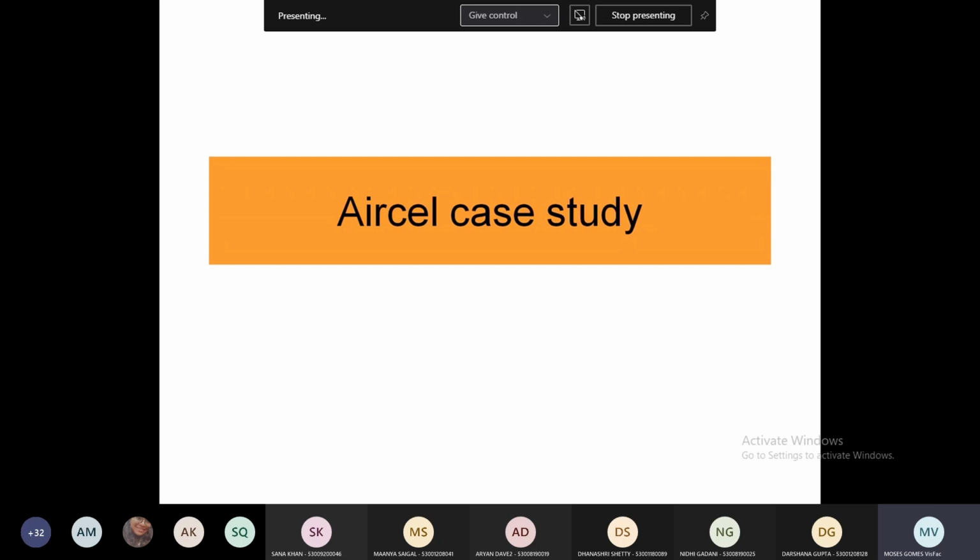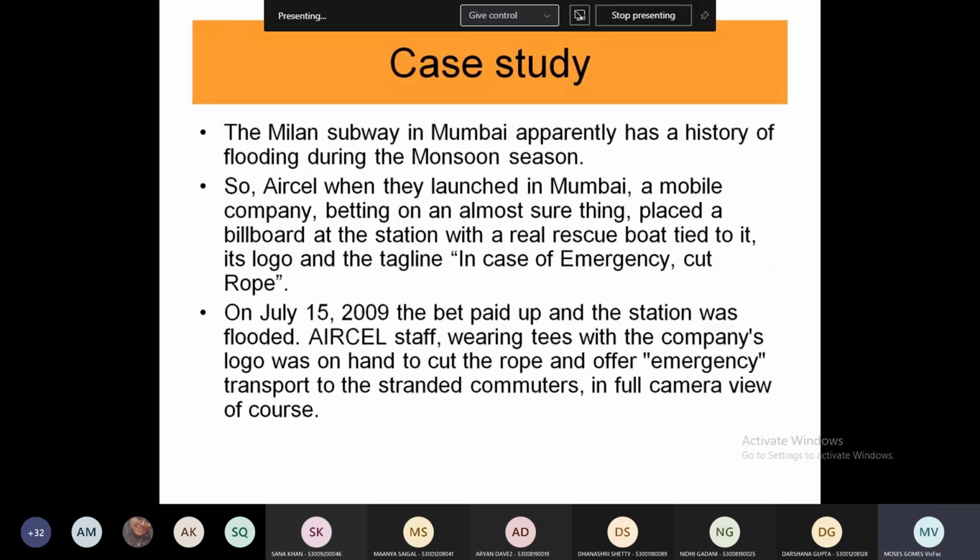What Aircel did is, Aircel's ad agency thought about something interesting. You will also know what is that interesting thing. It's not something new. It is what we all know. One of the most common things. Milan Subway. Everybody knows where is Milan Subway in Santa Cruz, right? Yes, sir. Whenever it rains, what happens over there? Milan Subway gets completely filled up. Yes, everybody knew that this happens. It's not a rare occasion that I don't know about.